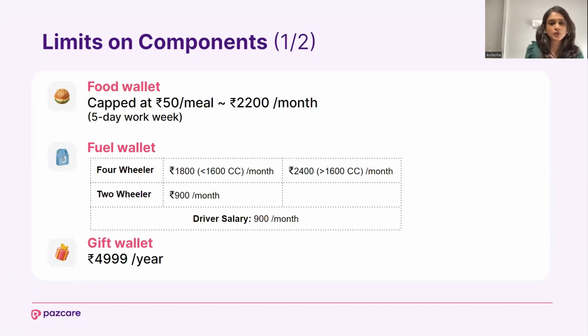Now, regarding the fuel wallet, based on the kind of vehicle you have, if the engine capacity of your vehicle is less than 1600 cc, you give out 1800 rupees per month. If it is more than that, then you give out 2400 rupees per month. Now, how do you know what sort of vehicle your employee has? You will have to collect the vehicle registration certificate from them. For two-wheelers, it is capped at 900 rupees per month, and for four-wheelers, an additional 900 rupees per month as driver's salary can also be given, right?